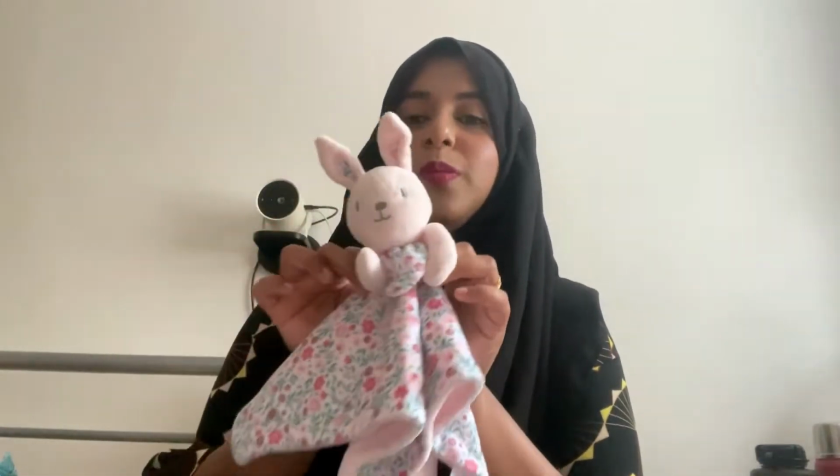And that's why it's called a comforter. I know it's very cute as well. I got this from Matalan when I was pregnant. It was less than £4, I remember. I know there are cheaper ones from Primark and even Poundland, but they're not really cute. This is the cheapest one that I found that's really cute, from Matalan. It's super cute, and it's actually so useful, and I think it's an absolute essential as well. It's called a comforter for a reason, because it actually does comfort newborns and babies in general.